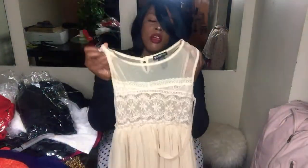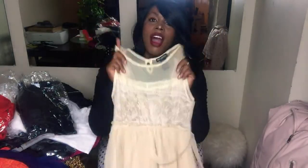This dress right here brings back so many memories, because now my daughter, one of them is actually a college graduate, and the other one's actually a senior.